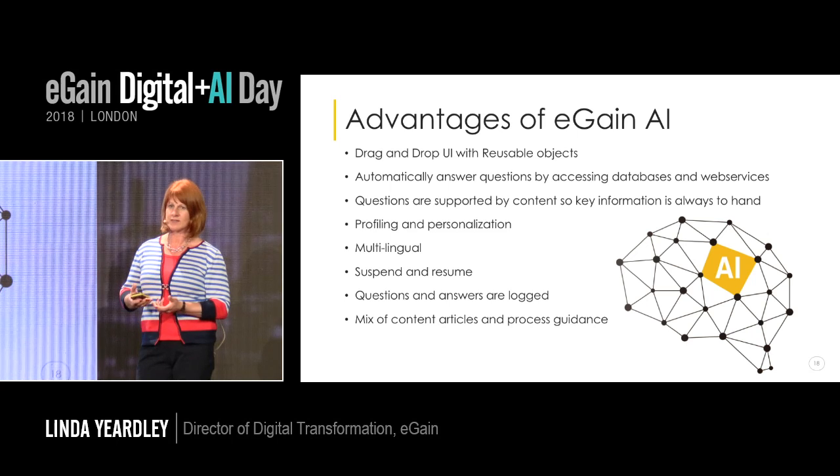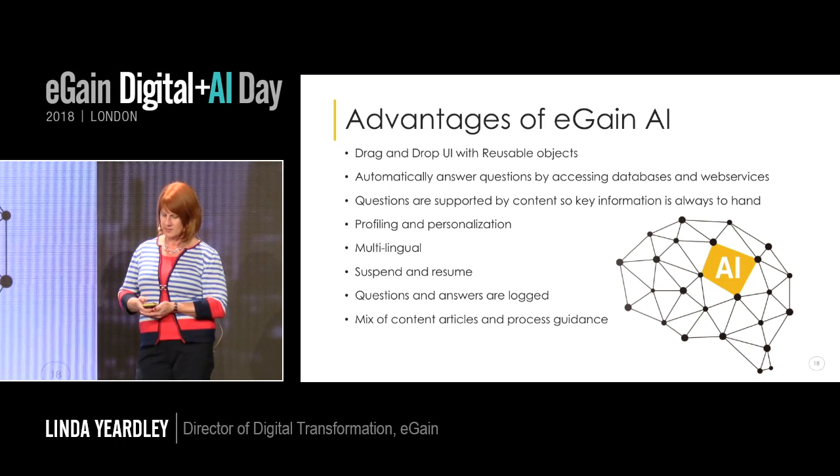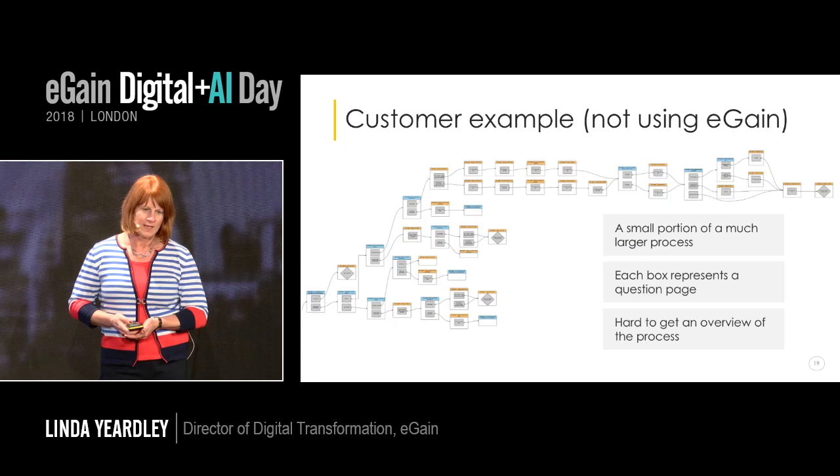And we can mix and match our process guidance along with straightforward articles. So taking somebody down a complex process isn't clearly the right answer in every case. What we can do is simply present somebody with a solution article, effectively an FAQ, if we identify that that's the right thing to do.